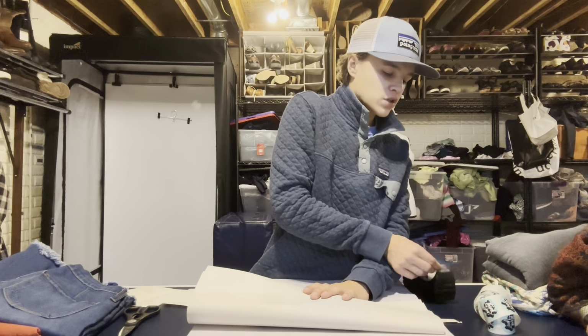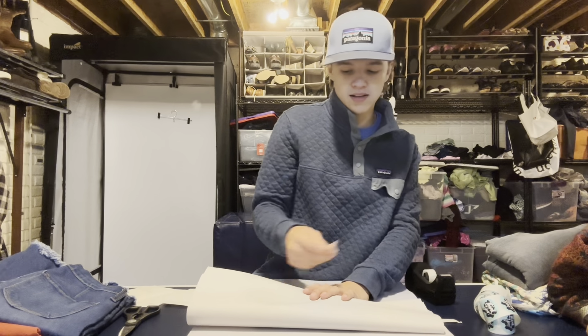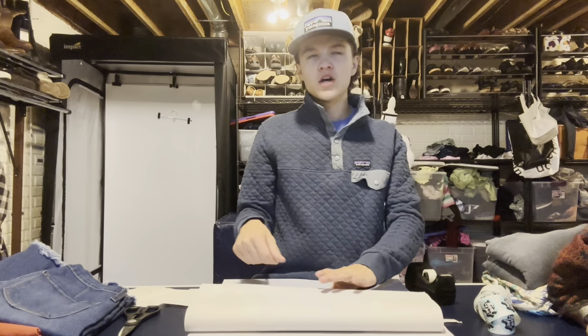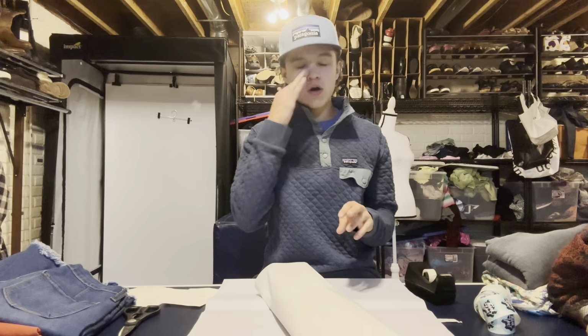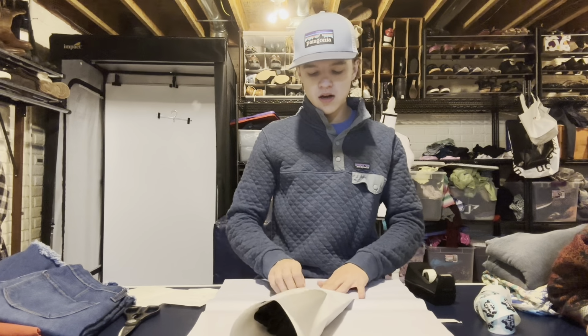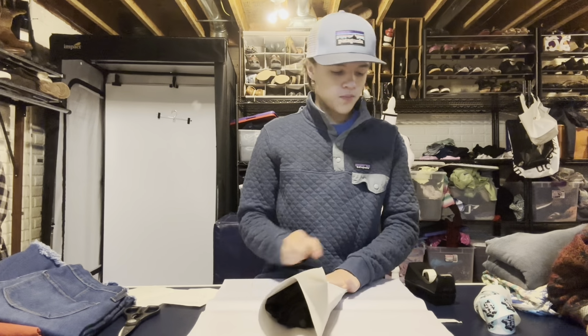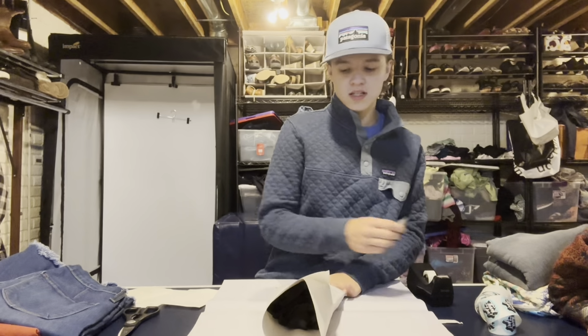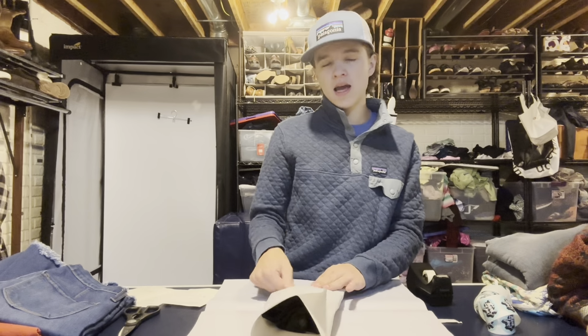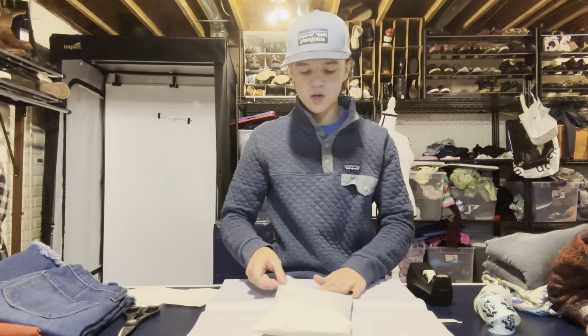I got an offer for $25, which wasn't a bad offer for a Lululemon tank top, but I had listed it less than a day ago, so I sent an offer for like $33 or something with the discounted shipping. He countered at $25, which was a good counter offer. But since I had just listed it, I countered back at $30, and then he countered back at $28, which I was more than happy to accept.